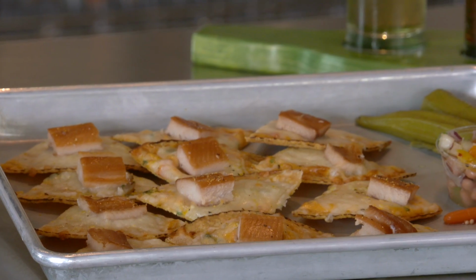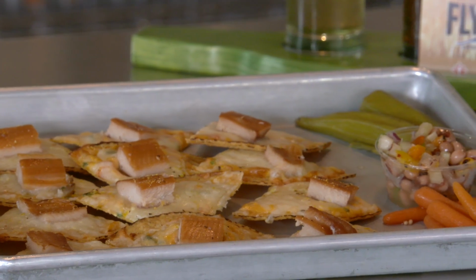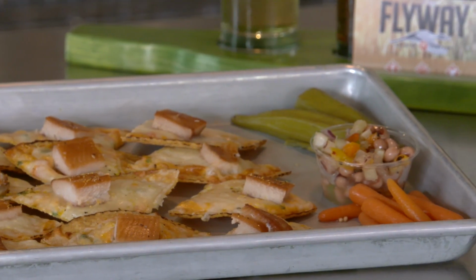We're going to take you through the process today, show you how you can do it real easily right at home. All right. This is Dylan Graves, our kitchen manager here at Flyway, and he has a rainbow trout fillet.